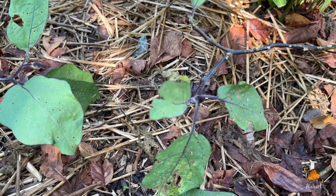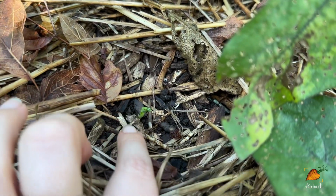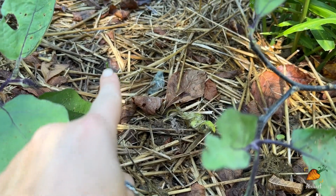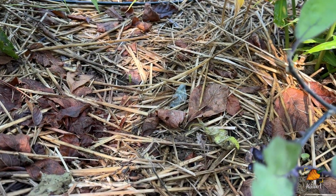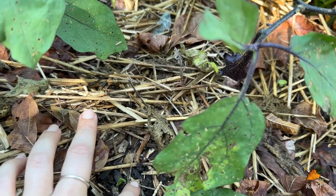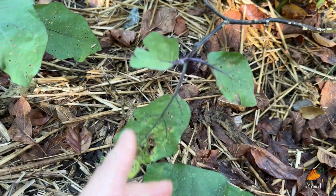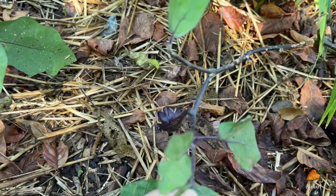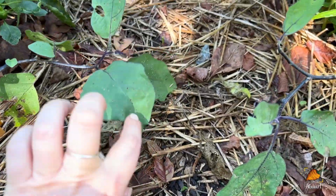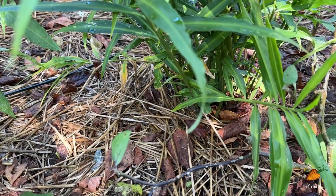I noticed that I have a new sprout coming up. This little guy right here is a dwarf pea, and it has a friend right there. I planted these in between all my eggplants, just to kind of have something coming up before all the eggplants get taken out, because I'm trying this new thing where I don't leave my soil bare. I'm trying to fill in the gaps as everything is kind of cycling through.